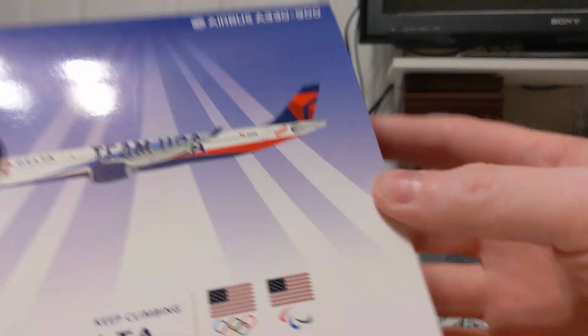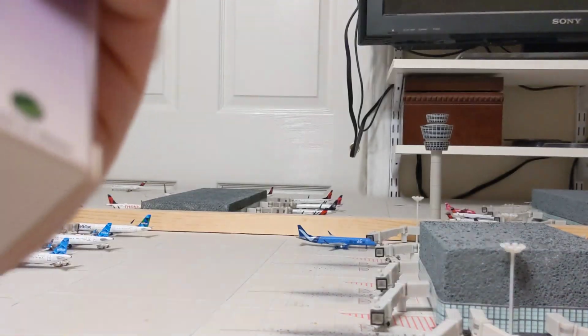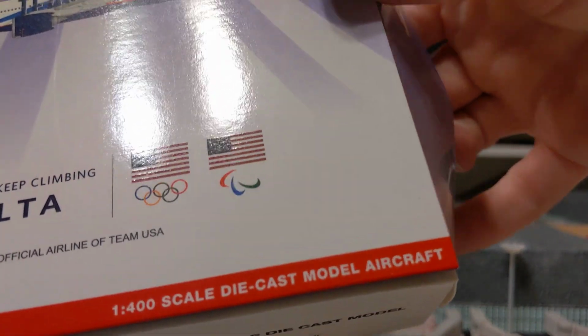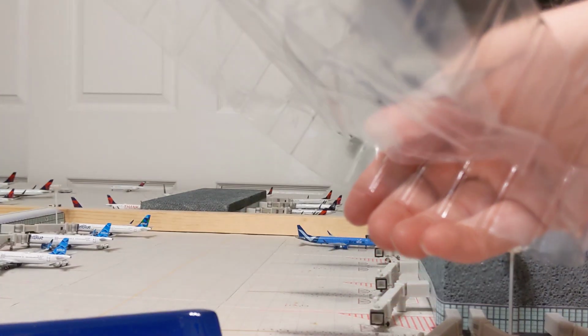Okay, so you got the Gemini box. Look inside. 2022 release. So let's take a look at this beautiful A330neo. Wow. Oh my God. This is, without a doubt, an incredibly stunning model.